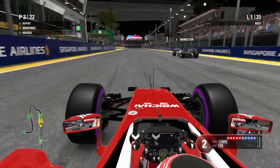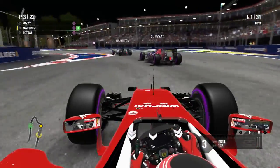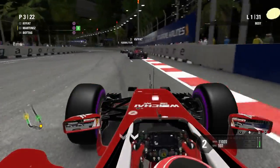Trying to pick up some traction here. Not the best of starts. Going to start on the dirty part of the circuit. Kvyat had an absolute stonker as he goes around my outside into turn 1. We drop down a position from the start of the race, which is going to allow Hamilton to try and streak away in the distance.